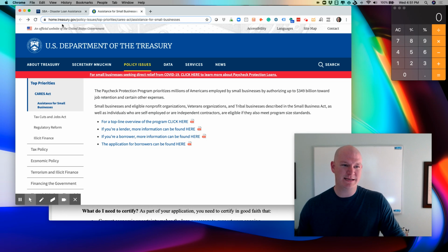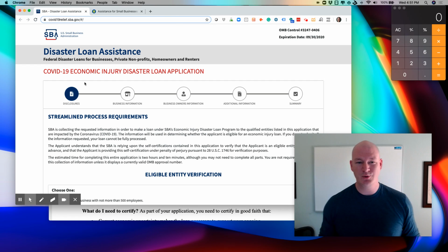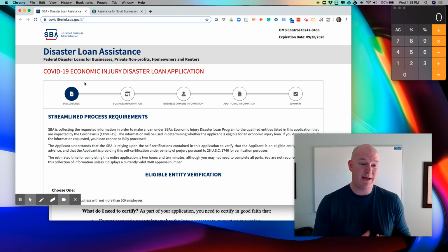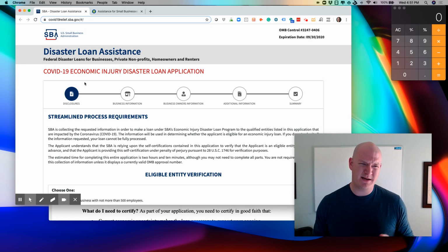And then the separate program, this EIDL, Economic Injury Disaster Loan, is a short-term $10,000. You should be able to get it. I haven't heard of anybody actually getting it yet, but I think within the next week you should be able to get this immediate relief. And so I hope that kind of demystifies it a little bit.